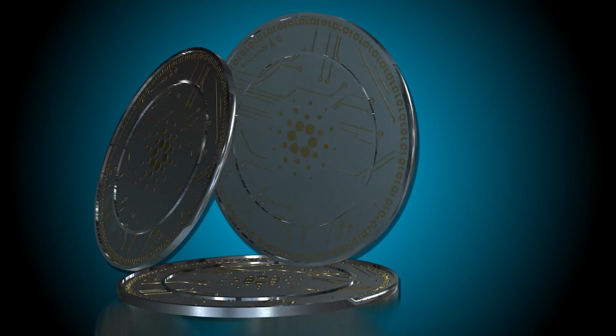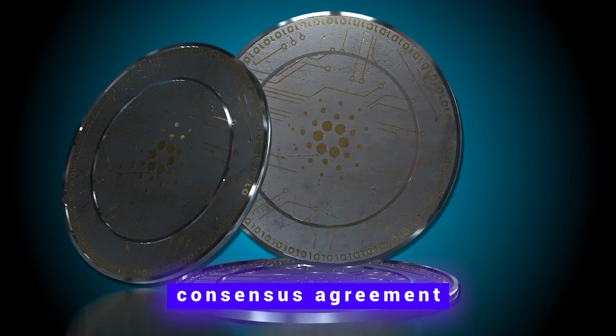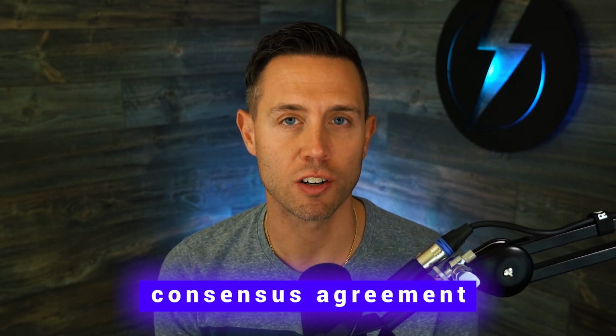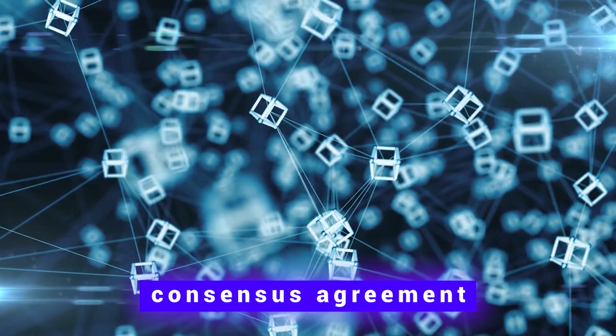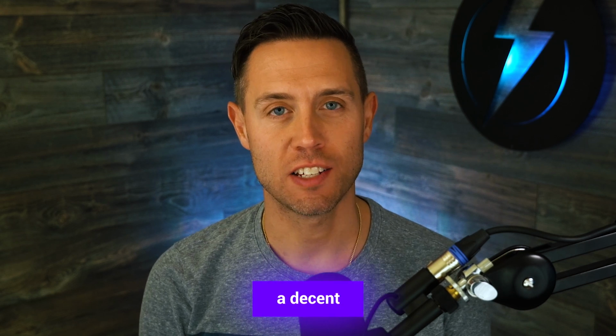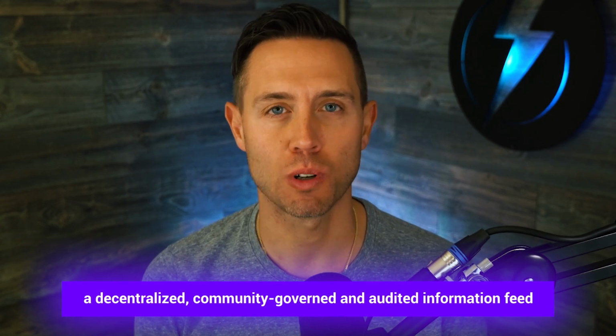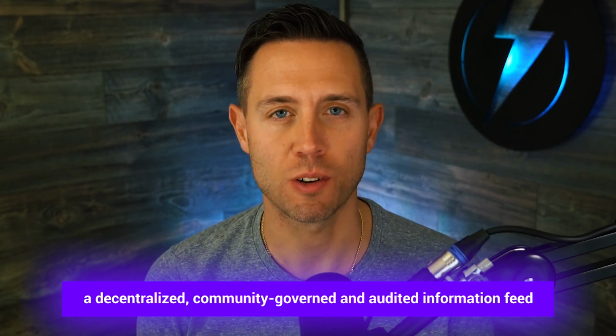Charli3's ecosystem is powered by their utility staking and governance token with the same name. This token can be staked just like ADA, however, where it differs is in how it reaches a consensus agreement. In most blockchains where staking occurs, consensus is achieved if the block data is agreed upon by the majority of nodes. With Charli3, participating nodes have to achieve consensus off-chain using a data-based interactive protocol. The end result is a decentralized, community-governed, and audited information feed that brings a richer, more real-time experience to the Cardano ecosystem.